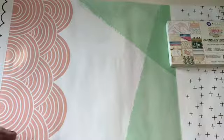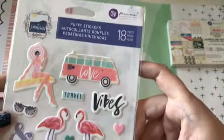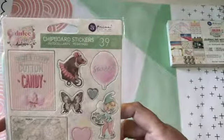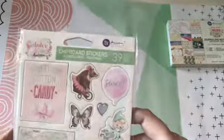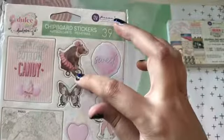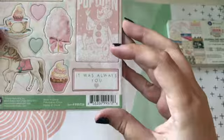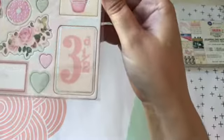Let's see. Here's some more Santorini stickers. Puffy stickers this time. And then he picked up the Dulce collection for me, the chipboard stickers. Look at this bear on the bicycle. It's so pretty. Cotton candy. Then it has a backside too.